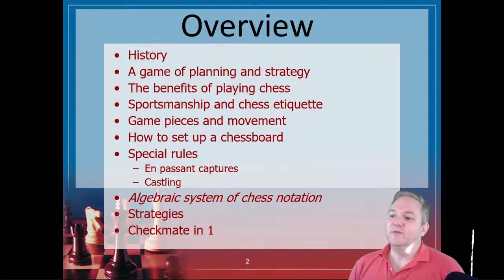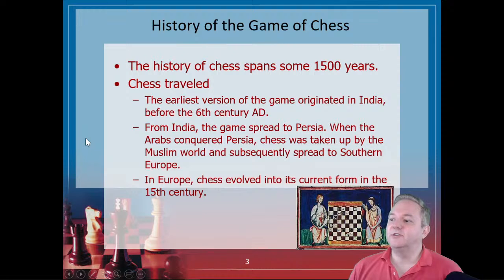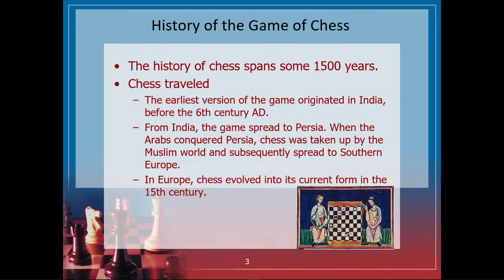So let's do a little bit of an overview of what we're going to cover today. We're going to talk about the history of chess, a game of planning and strategy, the benefits of playing chess, sportsmanship and chess etiquette, game pieces and movement, how to set up a chessboard, special rules, en passant capture. We'll talk about castling, the algebraic system of chess notation. We'll go into that briefly. Strategies, and of course, we'll talk about checkmate in one. Checkmate in one will allow us to expand our skills a little bit in chess and also be able to show off a little bit too. All right, so let's start talking about our history.